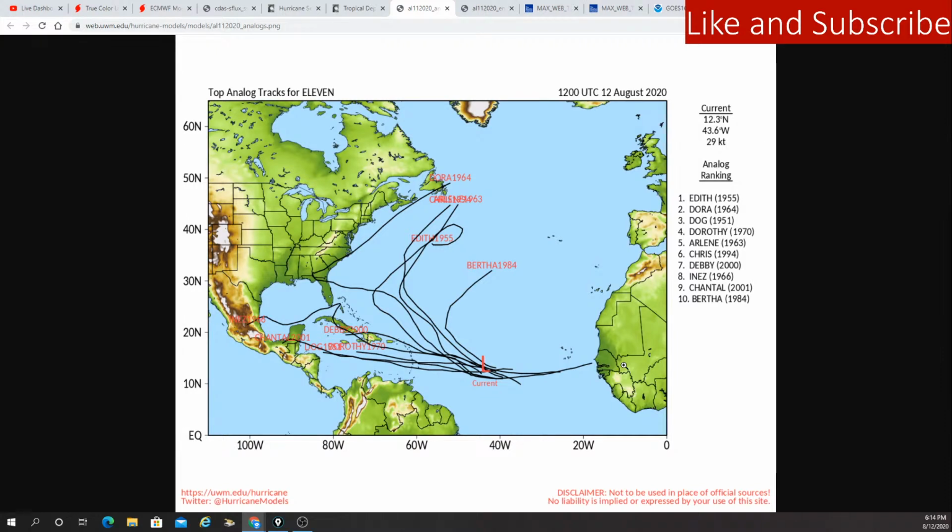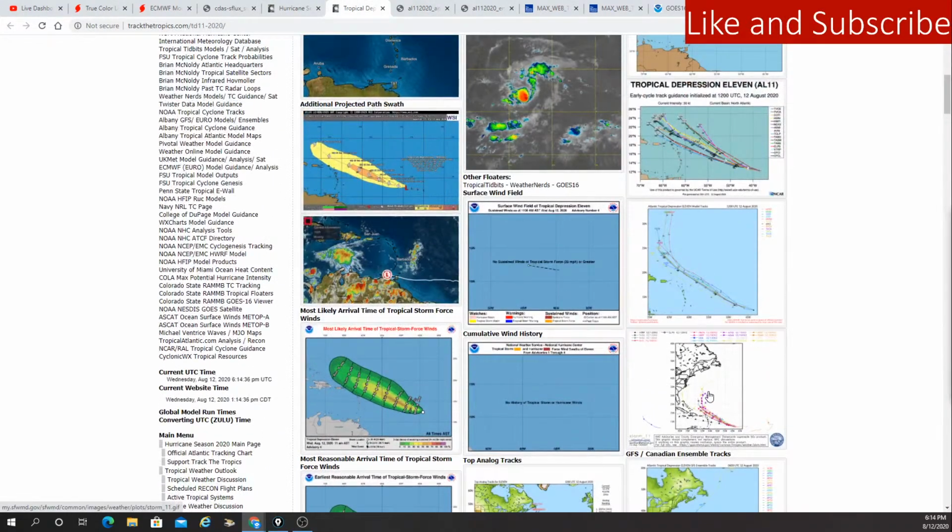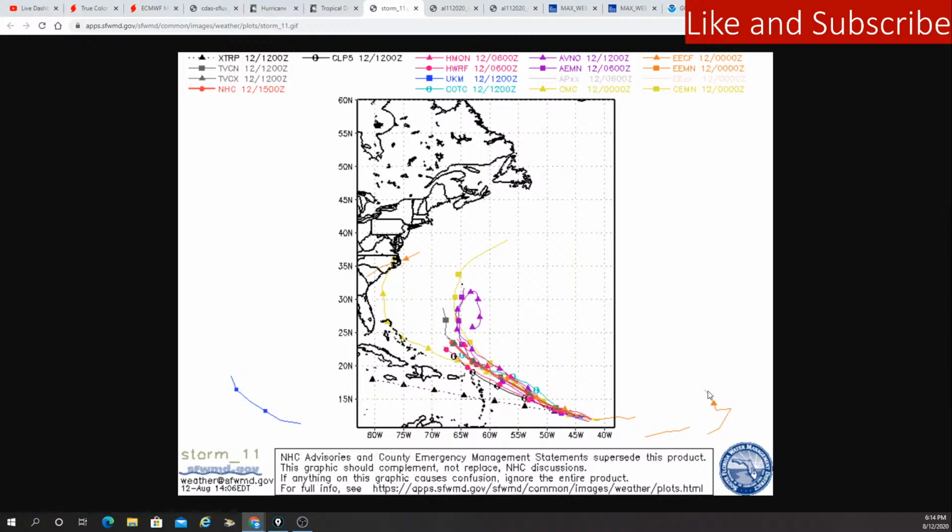Oh Lord, look at these models. Are they comparing? Oh, they must be comparing it or something. I don't know. Okay. What are they showing here? Looks very similar to what Jose did. I mean, yeah, there's one model that shows it doing a loop. Yeah, I'm very sure that's what Jose did.